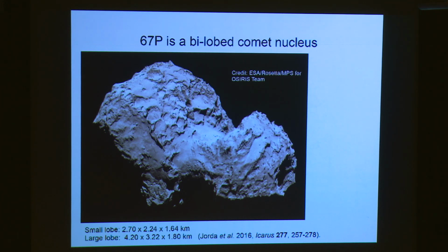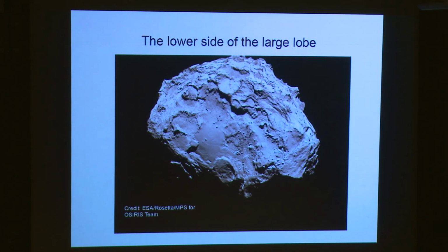Now I'm going to let the comet rotate a bit for you, so we will see what is behind this, let's say, the other side of the large lobe. And then we see terrain that we call smooth terrain. This big field here, which appears to the eye at least to be very, very smooth. So I think this is something that was very fascinating for us, to see this large degree of variety in an object that is so small, just a few kilometers in size.